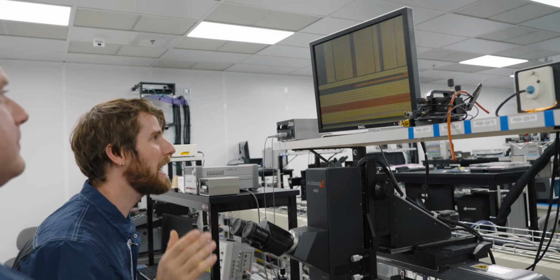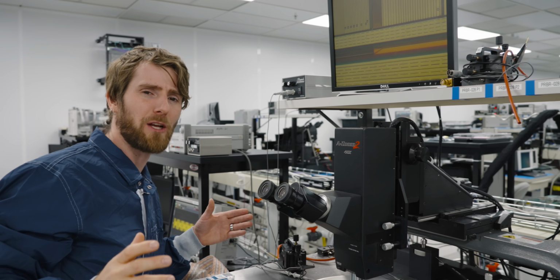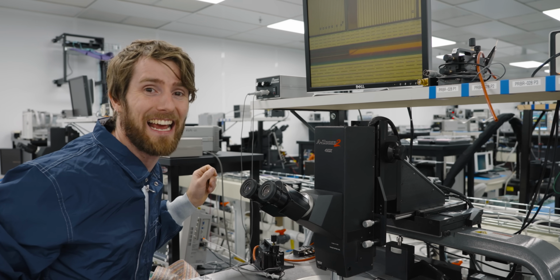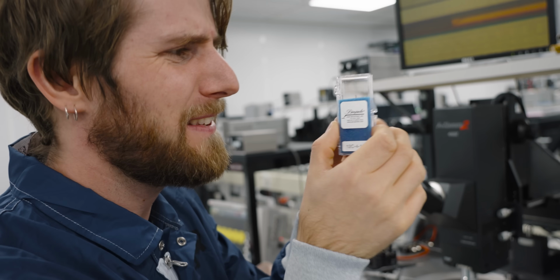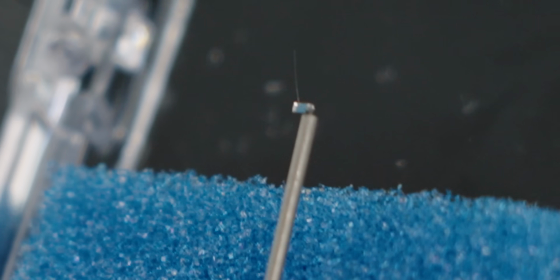You guys already saw how small those probe pads were. These are pico probe points. These will tell us not just what's happening on the IO of the die, but what's happening inside the die. All right, you guys see this? That's a pico probe. It looks like a piece of dust on the glass.